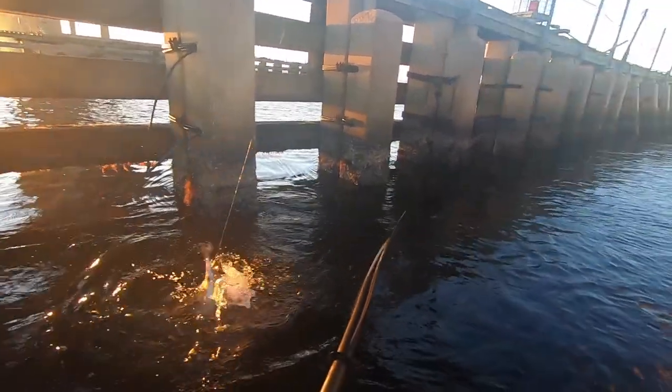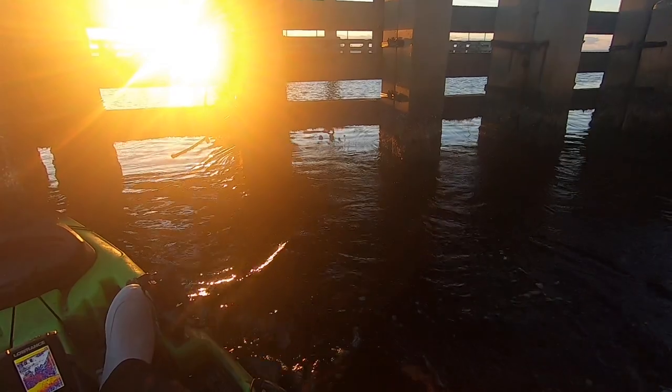Awesome. All right, first Sheepshead in a long time. This is actually my second drop and already hooked up. Not huge, but it's legal, so I'll take it. Man, finally a little success.